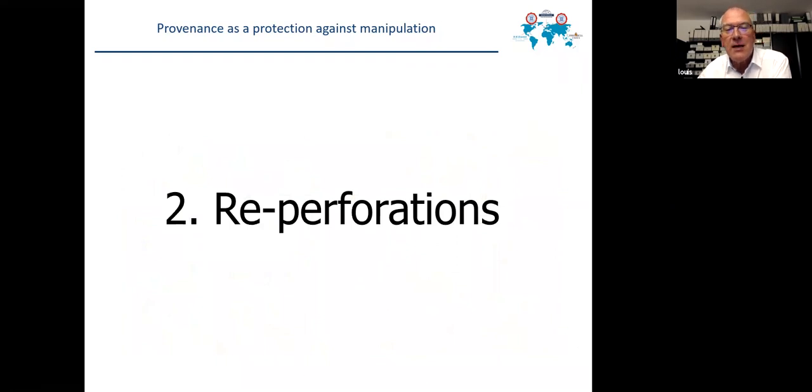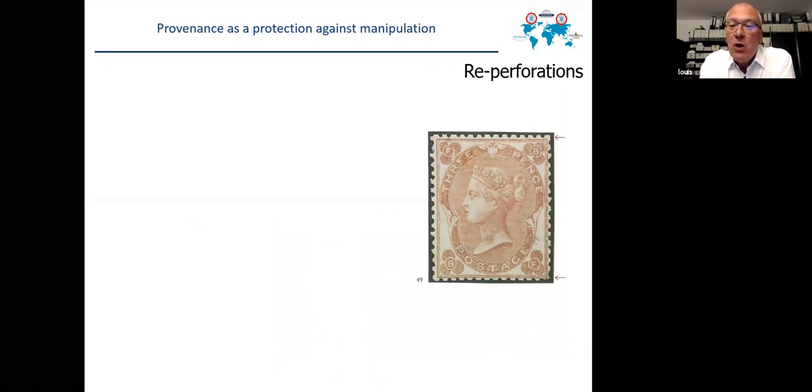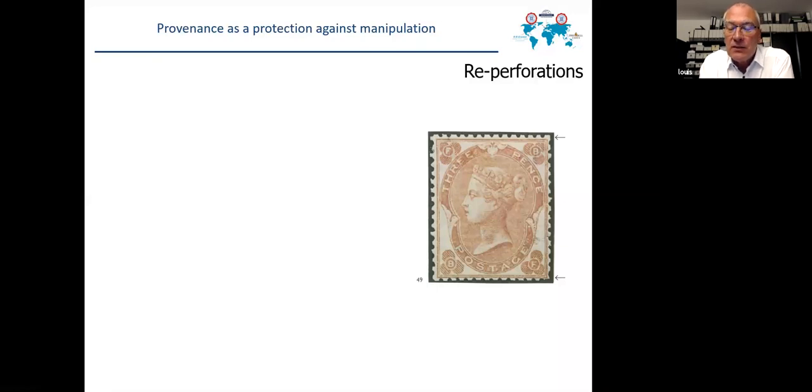Let's have an interesting example of reperforations. This is the three pence from 1862. This is a so-called abnormal plate with the secret dots on the left and on the right-hand side, which is the characteristic for plate three. Plate three has possibly only been printed for 5 sheets. So we have a very nice three pence, but the question is: is the perforation original, or is it manipulated?